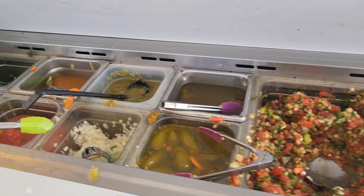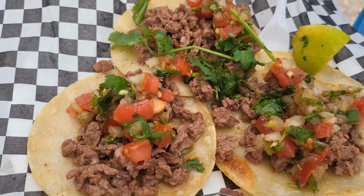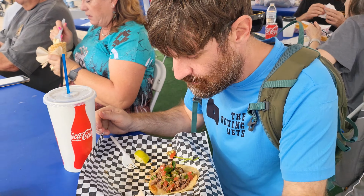This is cool. So this is the salsa bar that goes with the Mexican taco chip. So this is, what'd you get, Rob? Street tacos or something else? Carne asada. Okay. It's looking good. Now that you're two tacos in, what do you think? Very good. I like it.